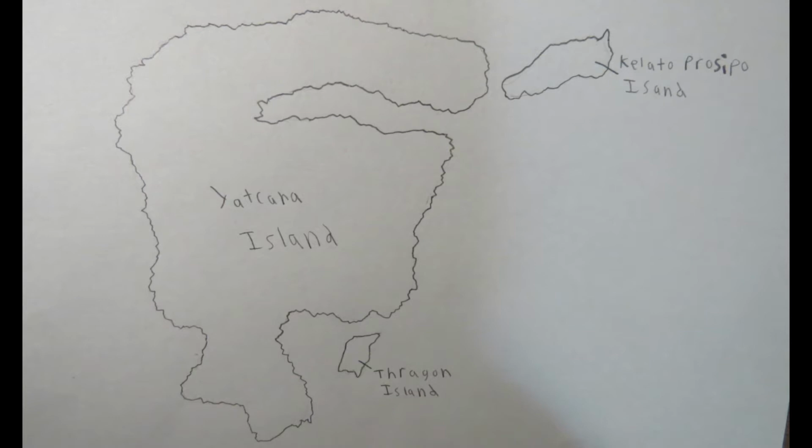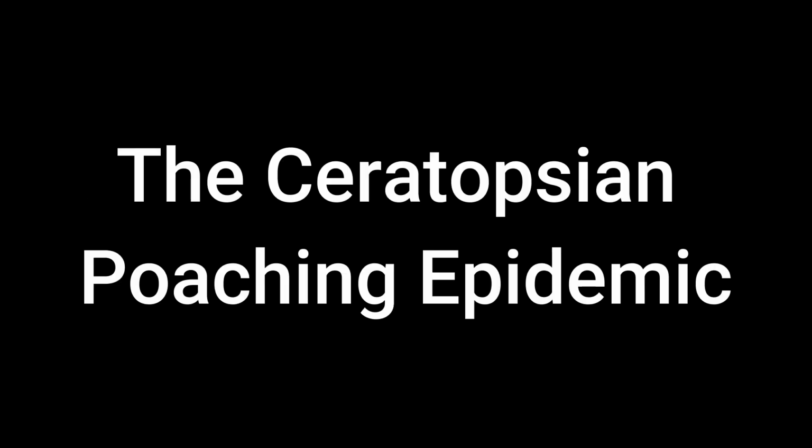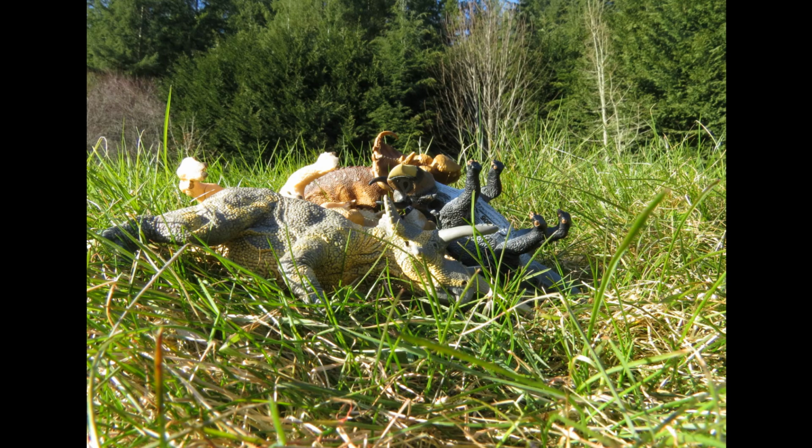The Yatcana Island National Preserve comprises Yatcana Island and its two little sister islands, Thragon Island and the island of Calato Prosibo. Anyways, then nothing really happens for a while, so we're just going to skip to the 1960s and 70s, because that is the period for Yatcana Island known as the ceratopsian poaching epidemic. Poaching had always been present on Yatcana Island, but in the 60s and 70s it really took off.